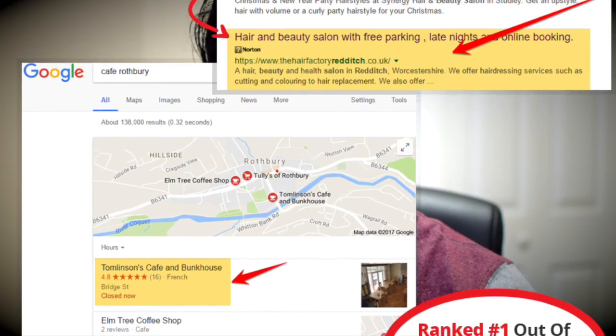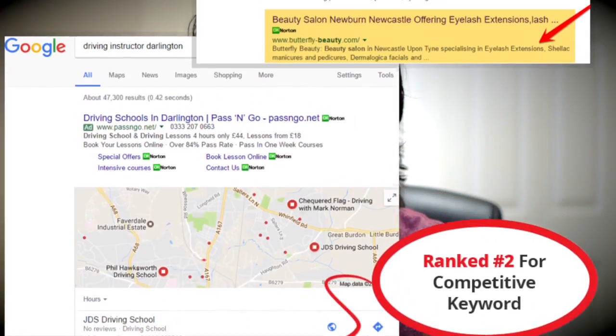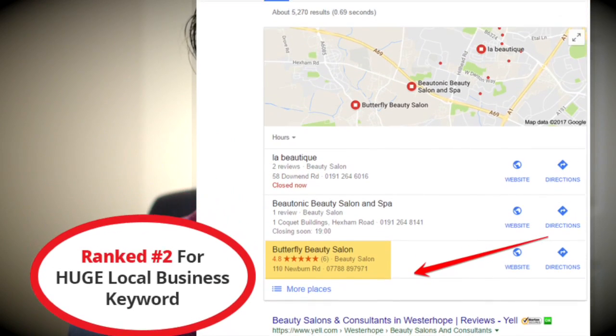Well, what we set out to accomplish was very simple. We wanted to make it as simple as possible for anyone, regardless of experience, to be able to get an abundant amount of free targeted traffic from Google and have the majority of the process completely automated. And with Serplify, we feel that we've accomplished our goal.